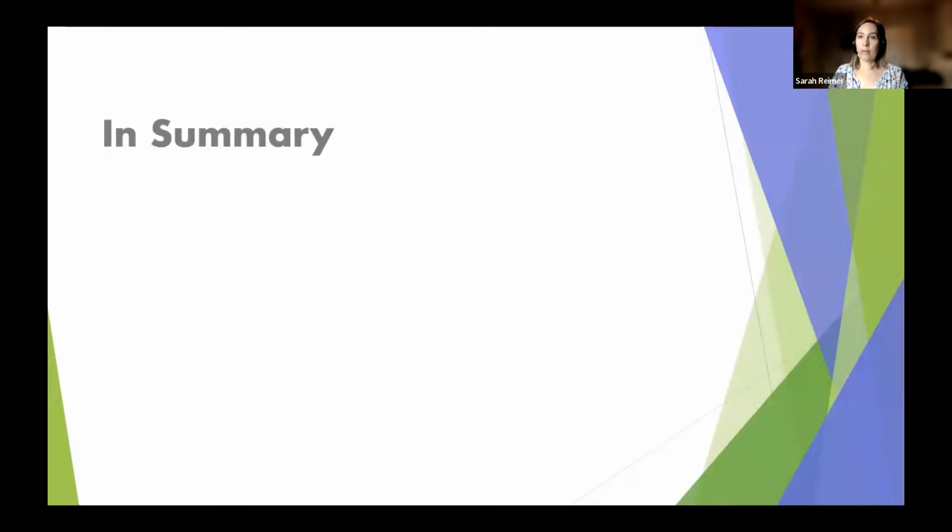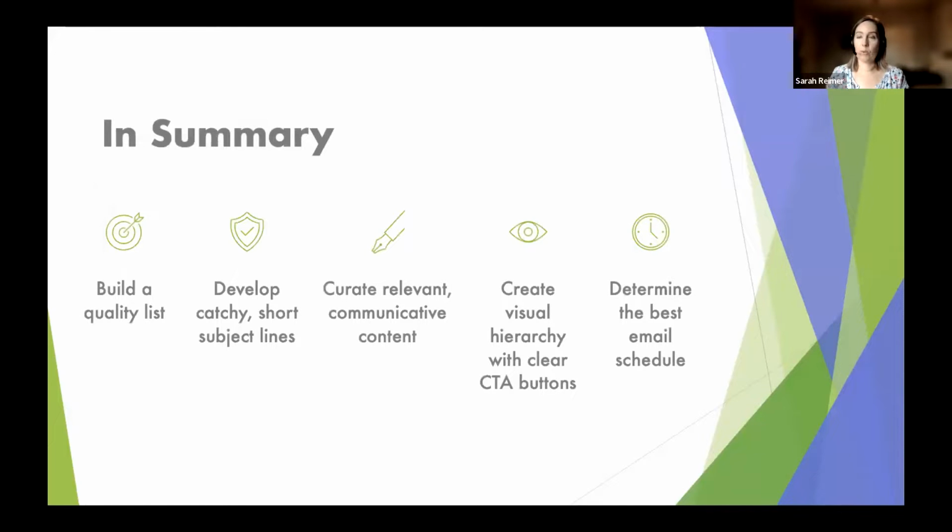So in summary, quick wrap up: build that quality list for your emails. Don't rely on purchased lists. Develop those catchy, short subject lines to encourage audience engagement, encourage those opens, so that as they interact with those, they don't go to spam folders. Curate that relevant, communicative content. Don't have that salesy approach. Make sure to have a good dialogue with your potential customer. Create that visual hierarchy with clear CTA buttons and determine the best email schedule for your audience by analyzing results and checking those competitors.